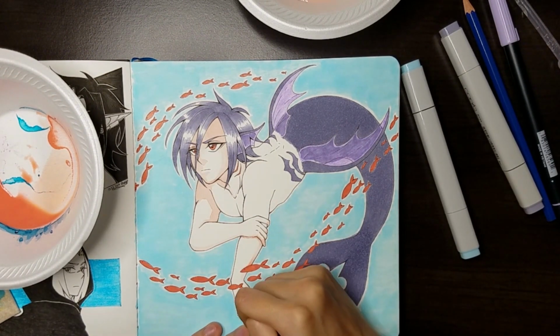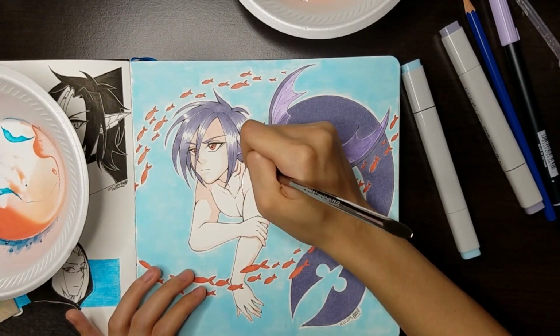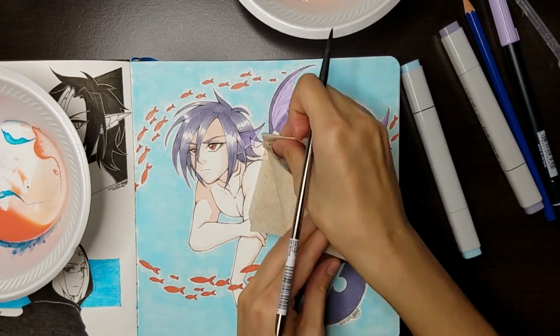Overall, I really enjoyed this piece. This is probably my favorite Inktober piece, and I'm so glad that I get to share it with you guys and get to share the art process for this.